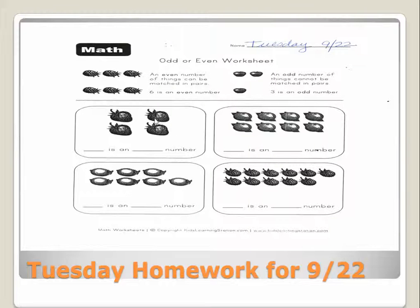So you will count here how many strawberries there are. Write 4. And then you will write if it's an even number or an odd number. Since all these strawberries have pairs, it is an even number. So you will write even here. And please find in these pictures if this number is an even or an odd number by looking at the pairs that it has.